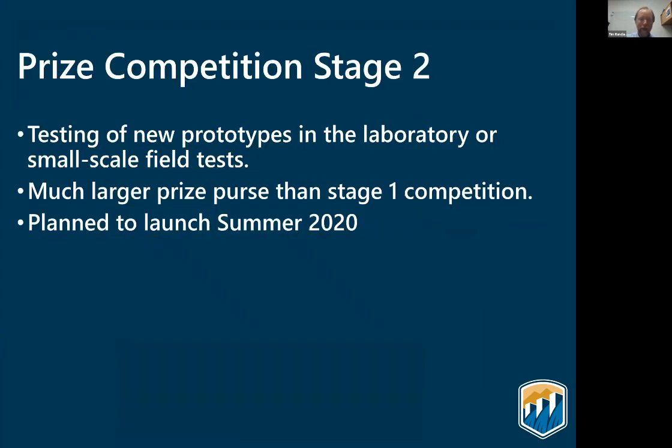And we're gearing up to have stage two of this competition. And with this stage, we're looking at testing new prototypes in the laboratory or small-scale field tests. And this one would have a much larger prize purse than stage one, and is planned to launch in the summer of 2020.